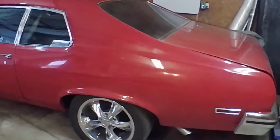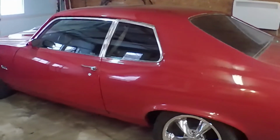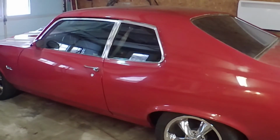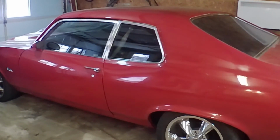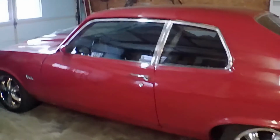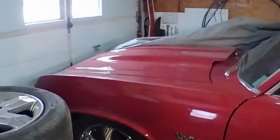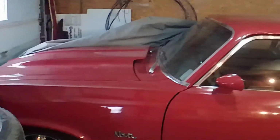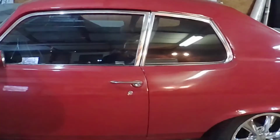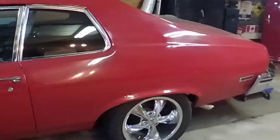So this car, as you can see, is not in stock form. This was a base model car, and when I bought it, my grandfather told me to do whatever I wanted to do to it. He said, you enjoy it, make yourself happy. And I really lean towards the pro touring look. I'll explain a few things I've done.